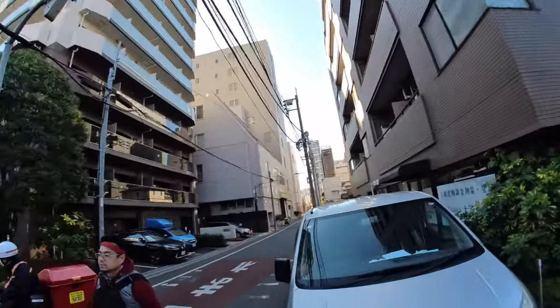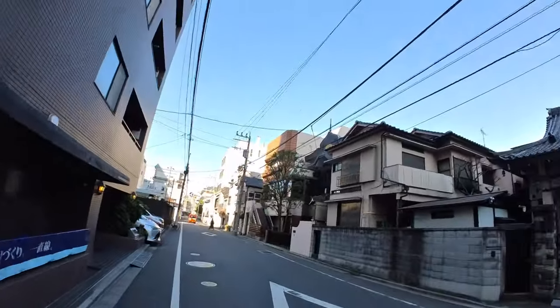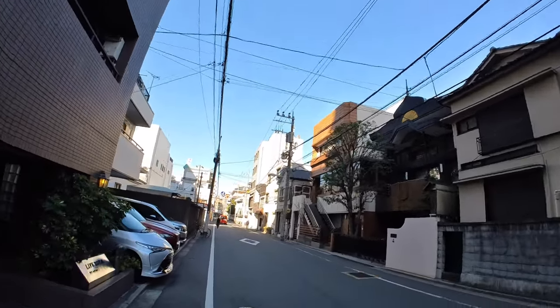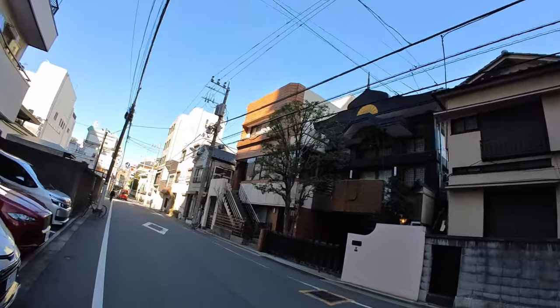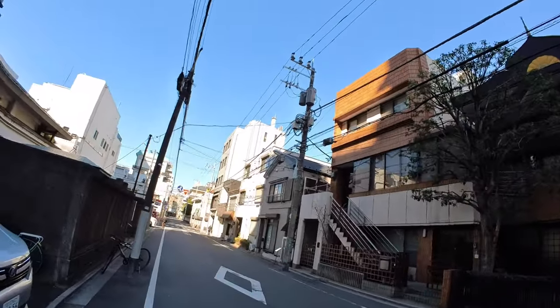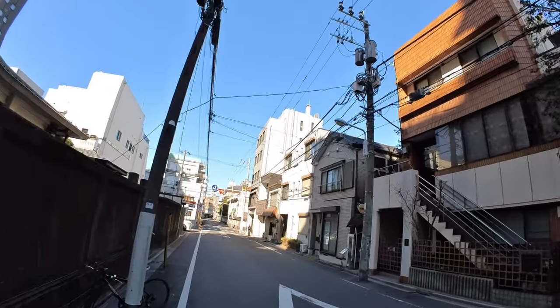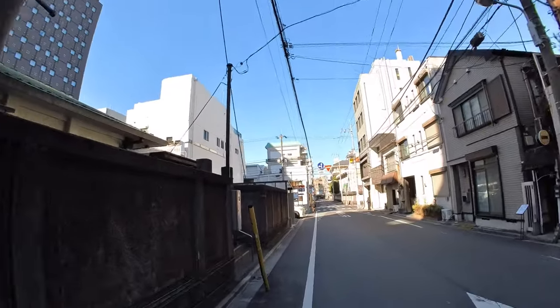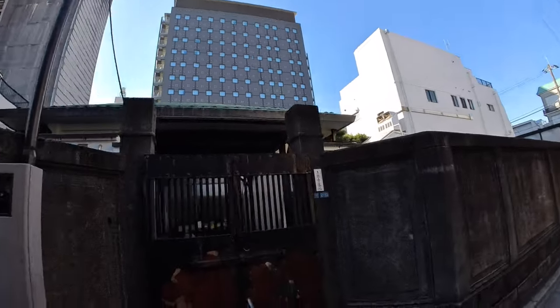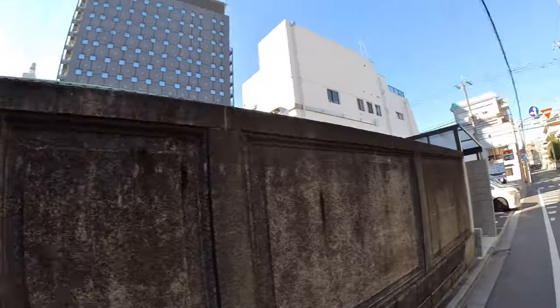Now, I think there's a temple around here somewhere, but I'll search it out later. Anyway, this is the back streets of Asakusa, where it looks like people have apartments and live and get on with their lives. Oh, look, this little shrine there.